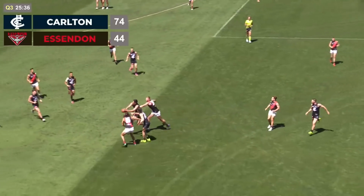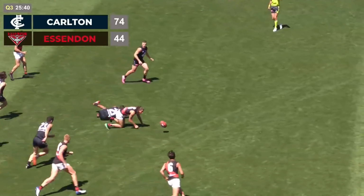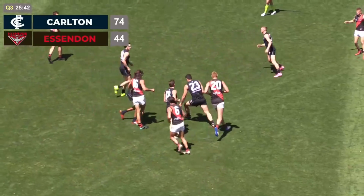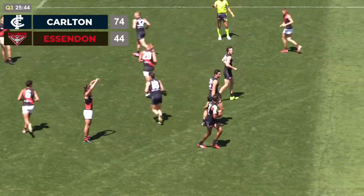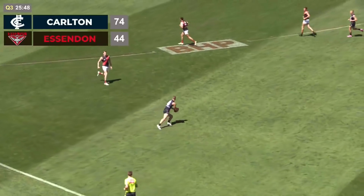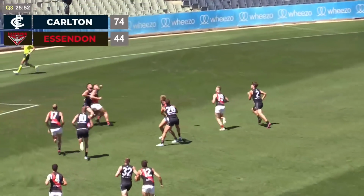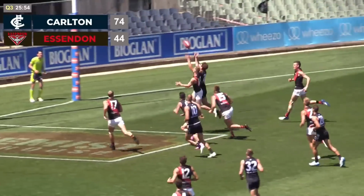So he's clearly been appointed the kick-out specialist for the Bombers. Archie Perkins, you could see what he was trying to do, but Jack Martin's a hard man to get around. He's noted for his tackling ability at Carlton. Stops the first-year midfielder in his tracks there. Lockie Fogarty goes inside 50.